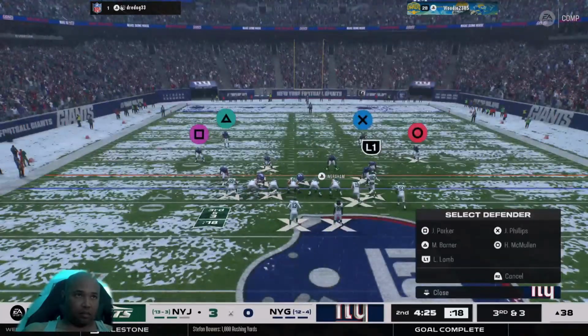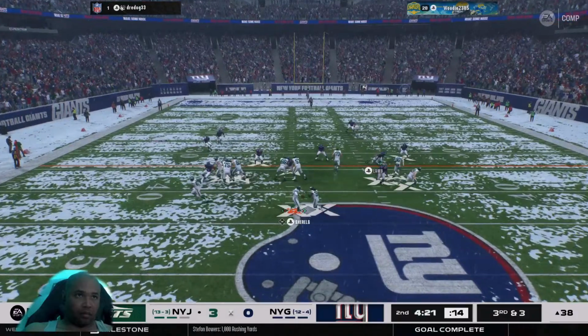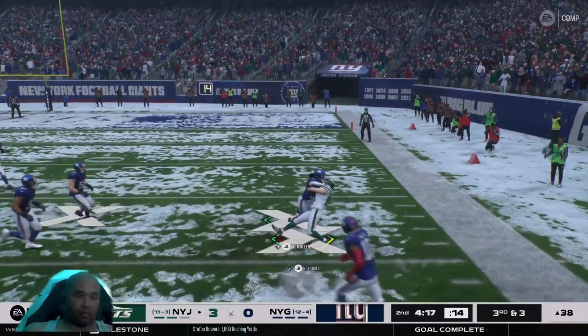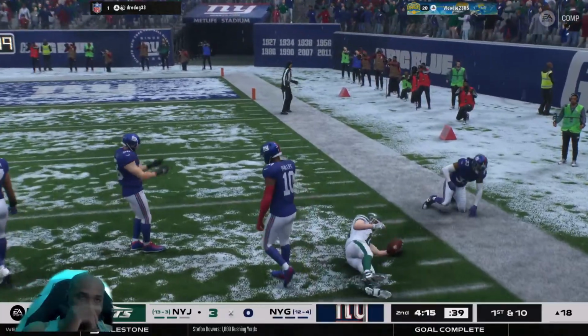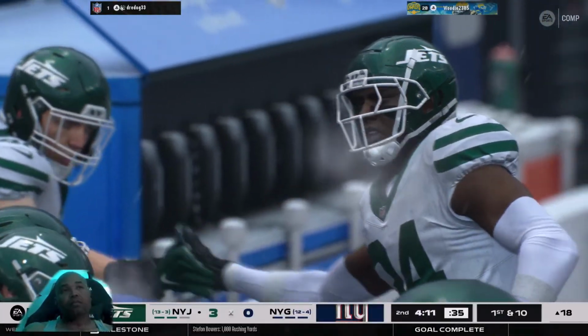7th play of the drive. Offense facing 3rd and 3. Motion to receiver left. Quick pass right side, complete. And they stop him. He's marked down along that 18-yard line. They get 20 yards out of the play and move the chains.